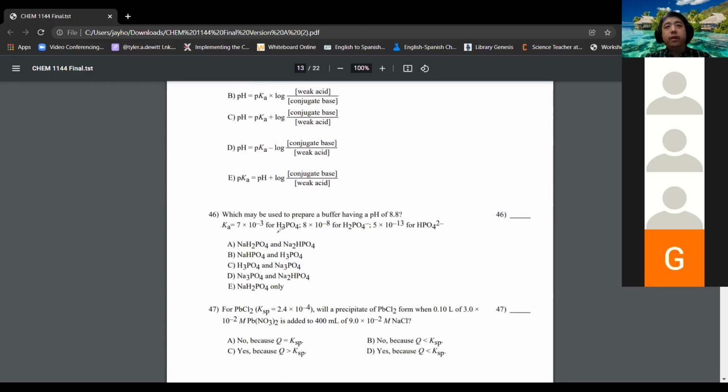So looking at what I have here, H3PO4, H2PO4 and HPO4. I want to make a buffer. So if I call this my weak acid, right? This is the conjugate base to that weak acid. If I call this my weak acid, this is the conjugate base to this weak acid.